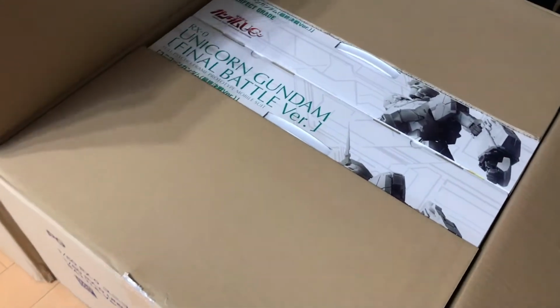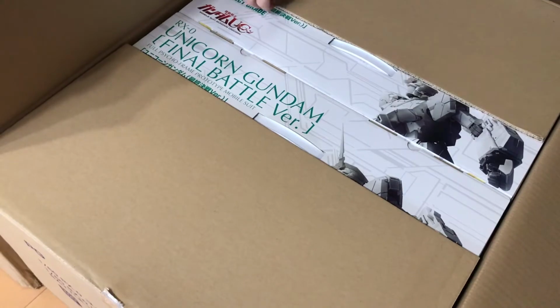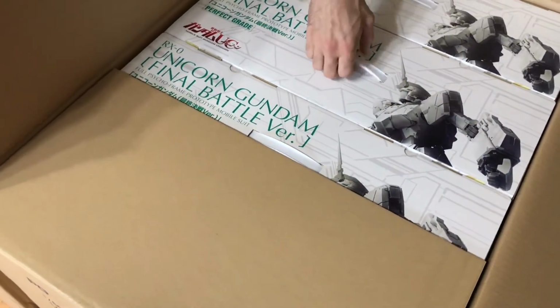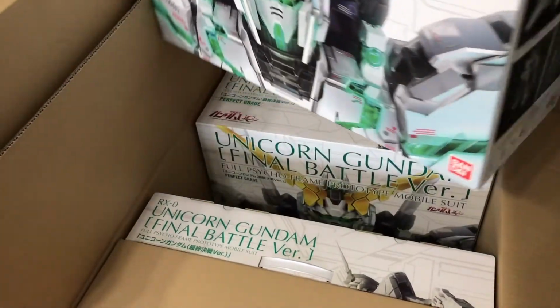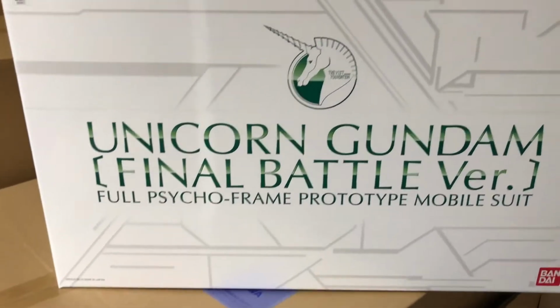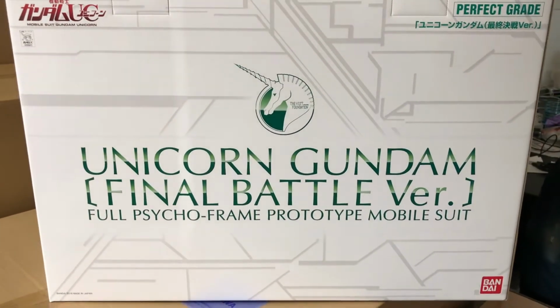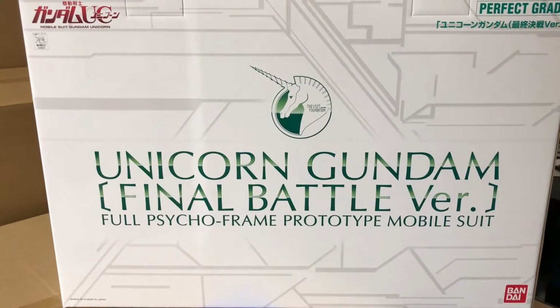Now, this one, a reissue for this month, is a crazy one. In this case, I do a special deal for people that are consistent and good customers of mine. So if you're out there, you know who you are. Full armor, PG, that's not full armor, sorry. PG Unicorn Final Battle version. Full armor is in a sec.